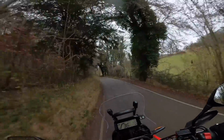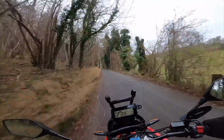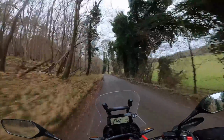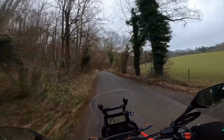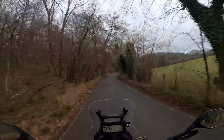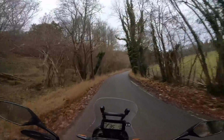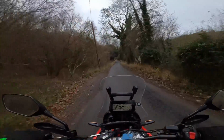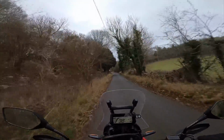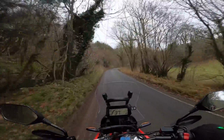Definitely got more pull on the lower end of the rev range. You don't have to rev it so high. As I said before, I'm not sure of the figures, but it definitely got more torque and it feels a little bit lower down. I might be wrong, but it just feels a lot more where it should be than mine. As I said, I had to change the sprocket on mine, but I wouldn't bother on this.